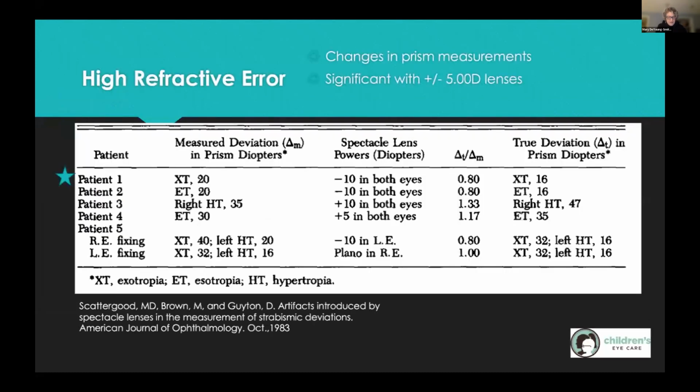However, this table shows us how the spectacle lenses change our measurements. Patient 1 measures an XT of 20 looking through minus 10 lenses, and you can see that the true XT angle is actually less. Patient 3 measures an RHT of 35 looking through plus 10 lenses, but the RHT is actually much larger.